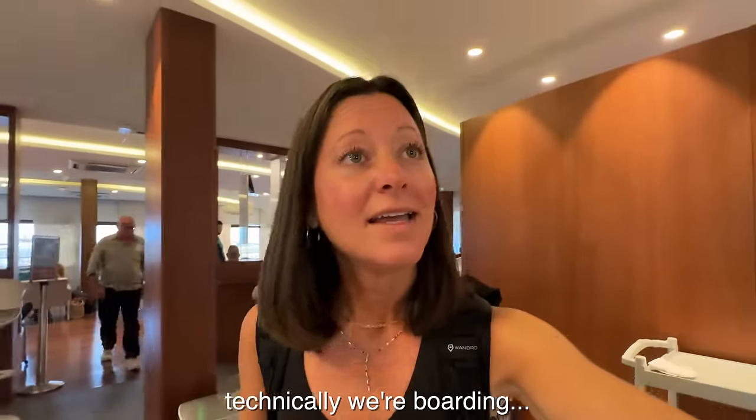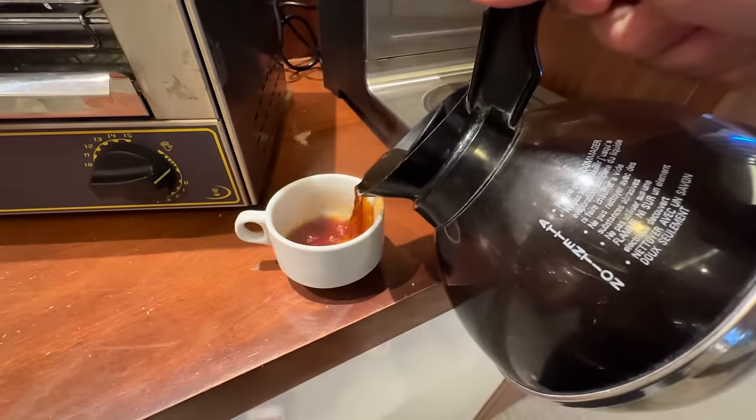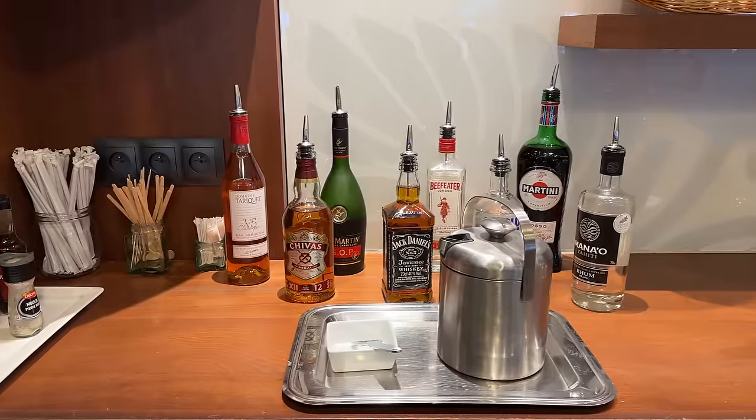We got a free pass into this lounge. Technically, we're boarding. He says he'll make a call, though. I'm gonna have myself a coffee. Lots of free food and drinks. Unfortunately, we don't have any time to enjoy it. Security took too long.